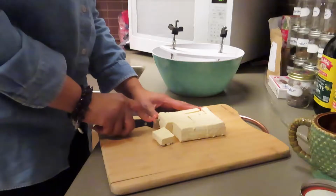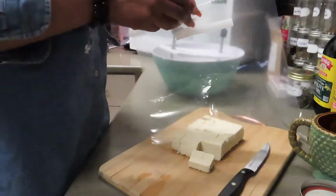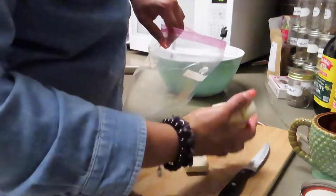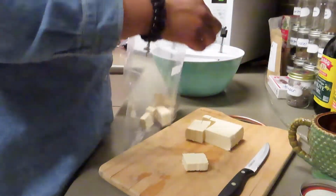So once I press my tofu, get all the water out, I cut it up into chunks, and then I place it in this Ziploc bag. And the reason why I put it in the Ziploc bag is to season it.